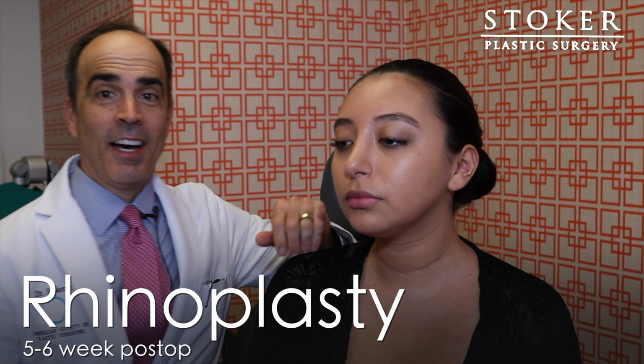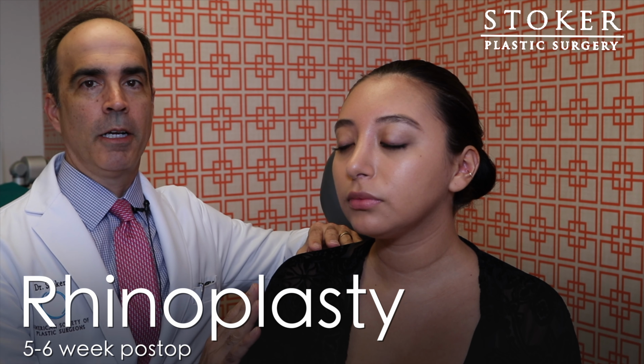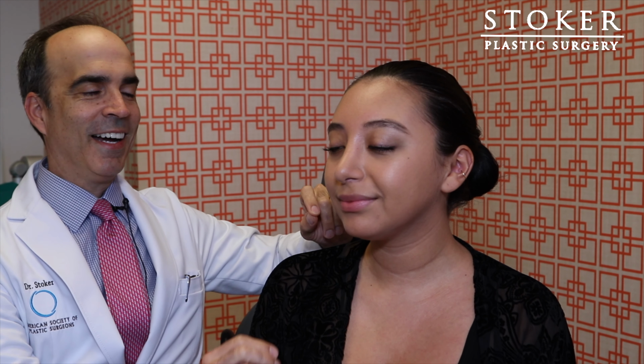We have here Alejandra with an early post-op, about 5-6 weeks after doing a rhinoplasty operation. What I thought was really neat about this case is she needed just a little bit in certain areas. She's very beautiful as she is, with great skin and facial proportions and overall shape and really big, brown, beautiful eyes. All of that she has going for her.